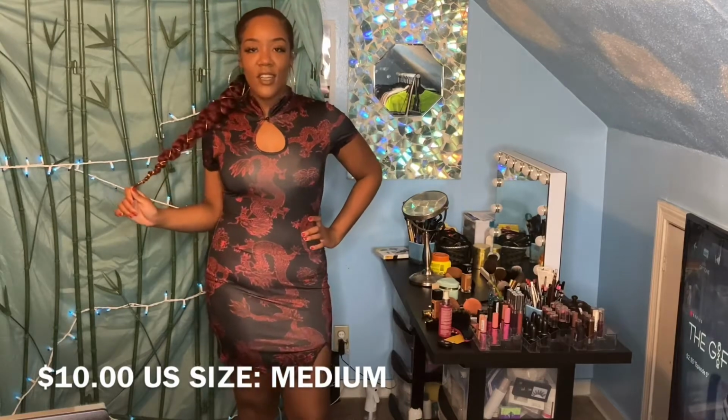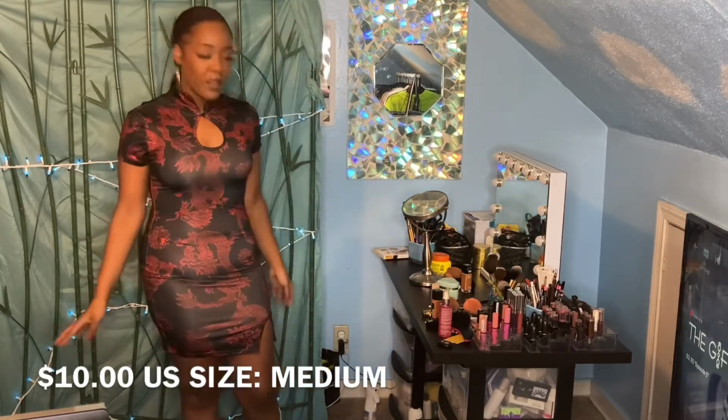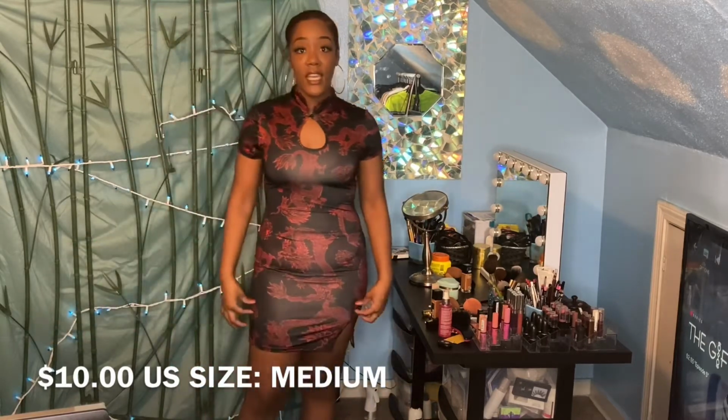Yeah, this is a dress. I got this in a size medium. So obviously it comes in all other sizes. And yeah, get it. It's very, very comfortable.